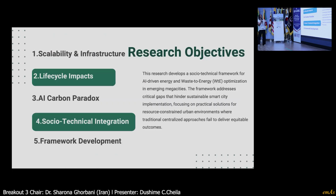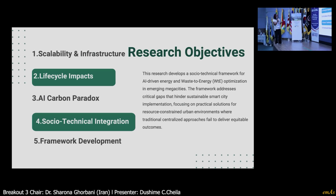So our research will address those gaps: infrastructure and scalability, life cycle impacts, AI carbon paradox, socio-technical integration, and framework development. So this research developed a socio-technical framework for AI-driven energy and waste-to-energy optimization in emerging megacities. The framework addresses critical gaps that hinder sustainable smart cities implementation, focusing on practical solutions for resource-constrained urban environments where traditional centralized approaches fail to deliver equitable outcomes.